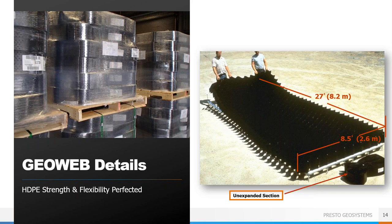The sections can also be easily cut in the field to fit project dimensions and or go around any obstructions such as trees, manholes, and guardrails.